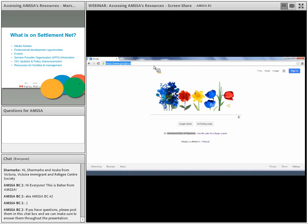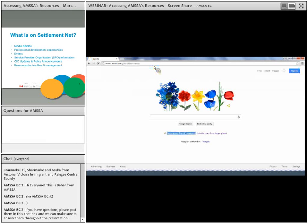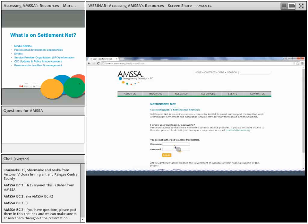So accessing SettlementNet, www.amssa.org/settlementnet. Username and password. There we go, and we're in.